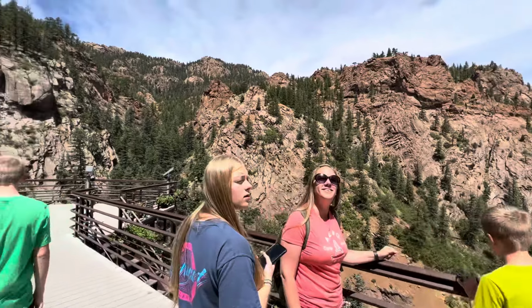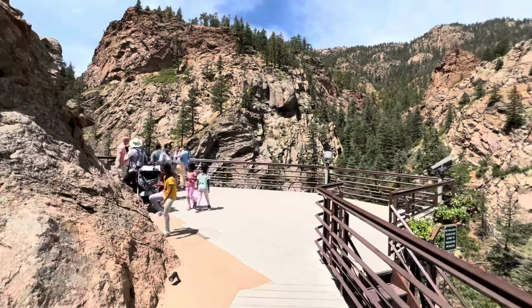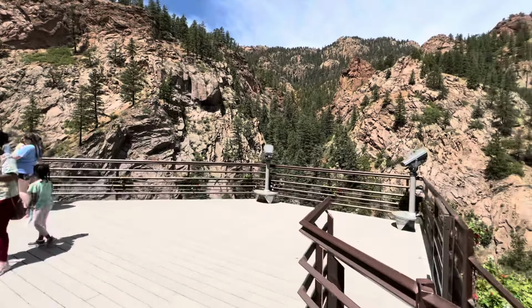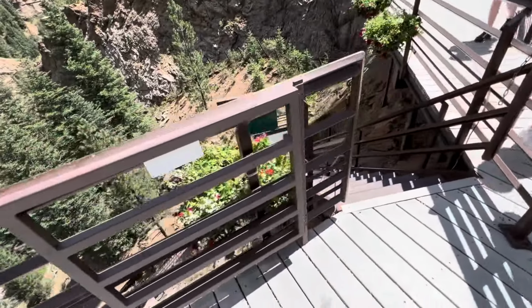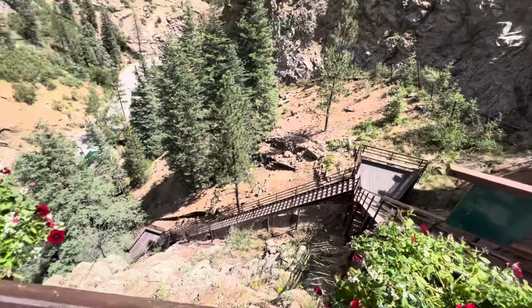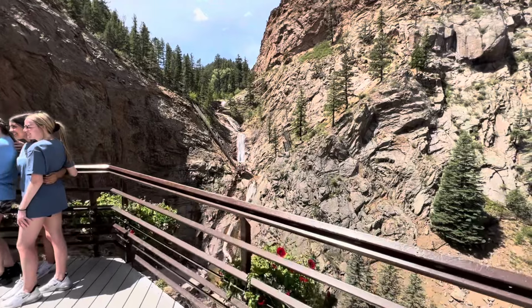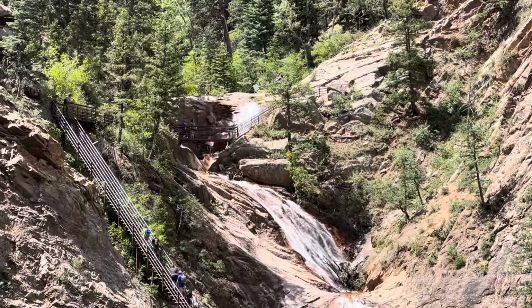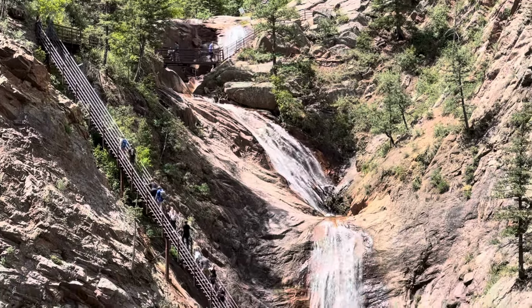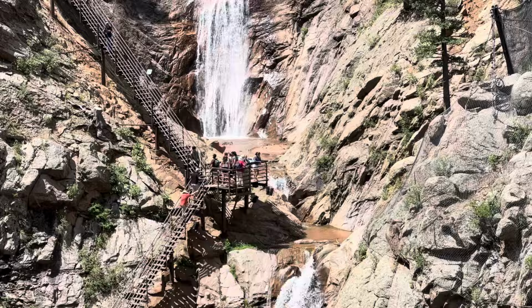Unless you guys want to go, whoever wants to go to the gift shop can go, but yeah, this is beautiful. Huh, there's the steps that come up. And there's the Seven Falls. We're going over there next.